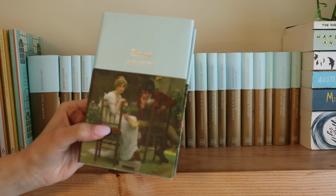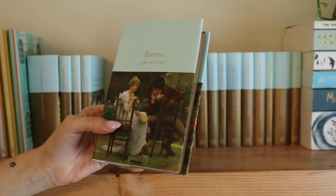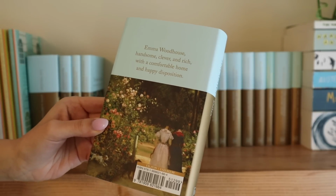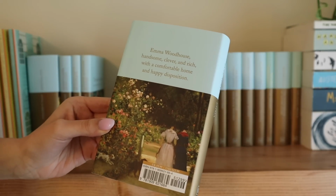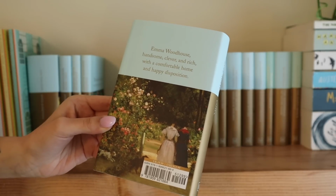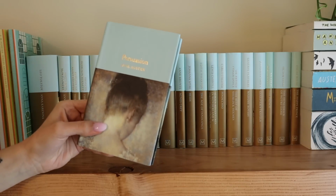The next book is Emma by Jane Austen, one of my favorite Jane Austens, with one of the most iconic first lines in Jane Austen literature, and that is, "Emma Woodhouse, handsome, clever, and rich, with a comfortable home and happy disposition." Love it. And the next Jane Austen I have is Persuasion.